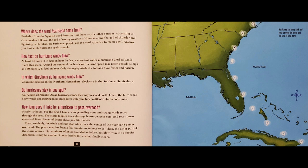How long does it take for a hurricane to pass overhead? Nearly 10 hours. For the first 4 hours or so, pounding rains and strong winds move through the area. The storm topples trees, destroys houses, wrecks cars, and tears down electrical lines. Pieces of debris shoot past like bullets.